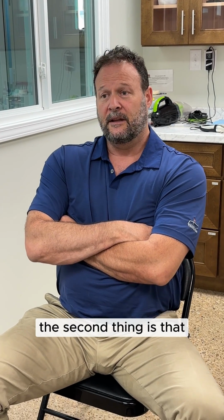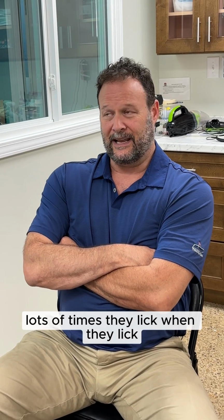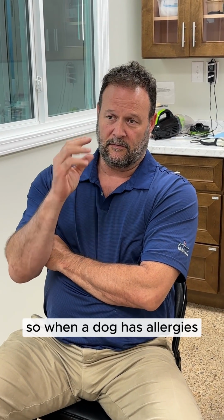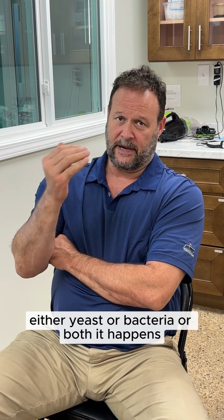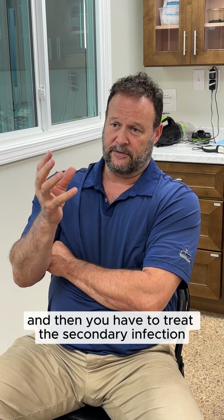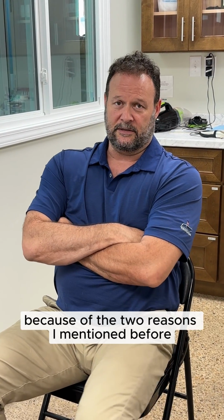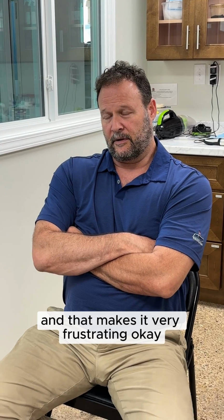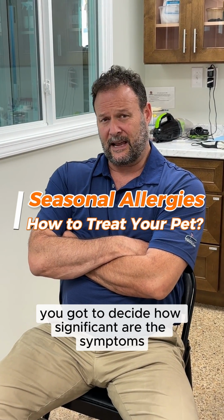The second thing is that the way dogs respond to an itch, okay, lots of times they lick. And when they lick, the hair gets wet, it lays down on the skin, and then stuff grows. So when a dog has allergies, it's always followed by a secondary infection, either yeast or bacteria, or both. It happens. So you got to treat the allergen, and then you have to treat the secondary infection. The problem is that it comes back frequently because of the two reasons I mentioned before, and that makes it very frustrating, okay?